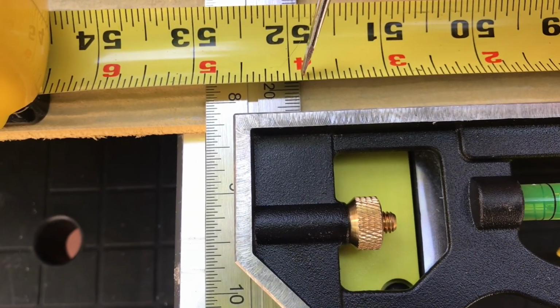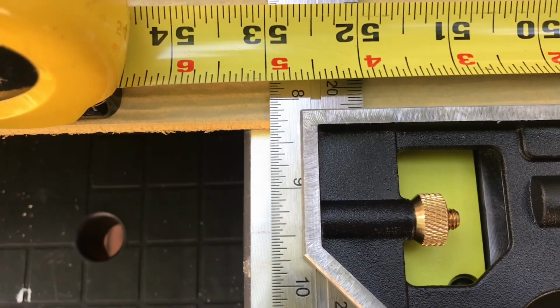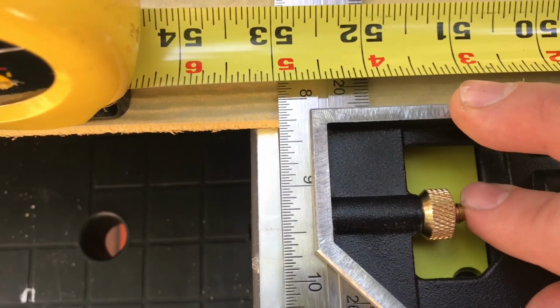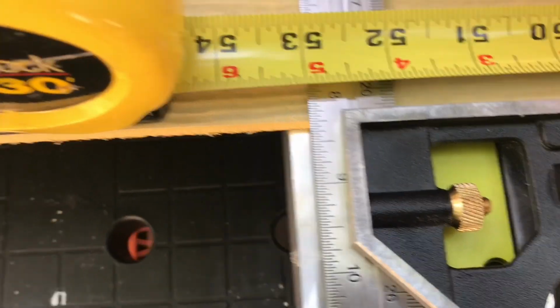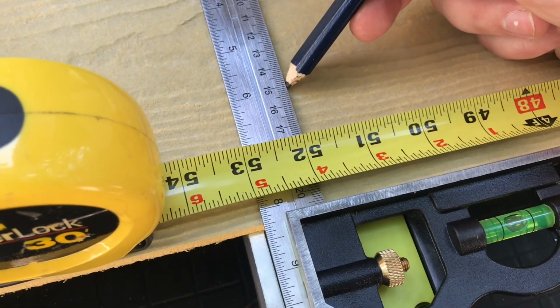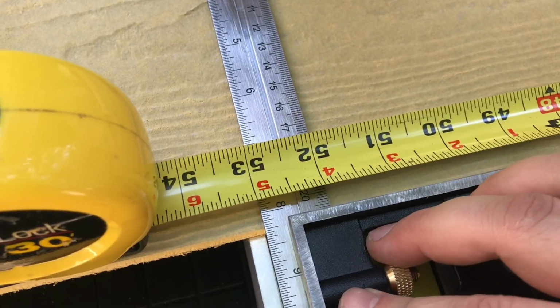So I know I need to make a marking here. It's got to be precise. I'm going to move it just slightly over because I need to have room for my pencil that I'll be using here, because it doesn't sit directly on the ruler. It sits back just a little bit. And a little bit extra space is not bad for what I'm doing.